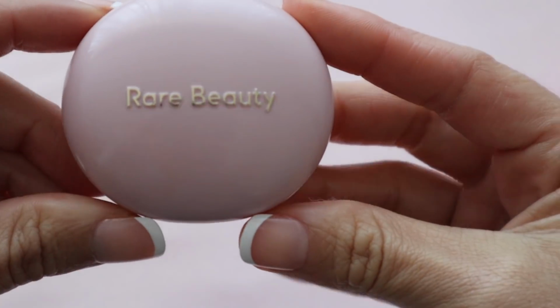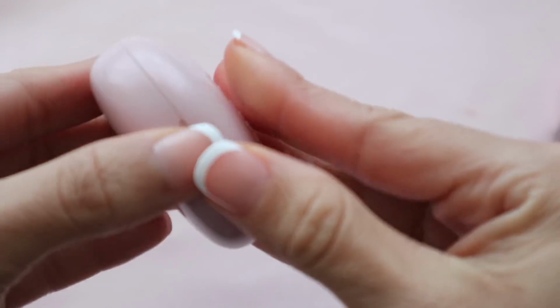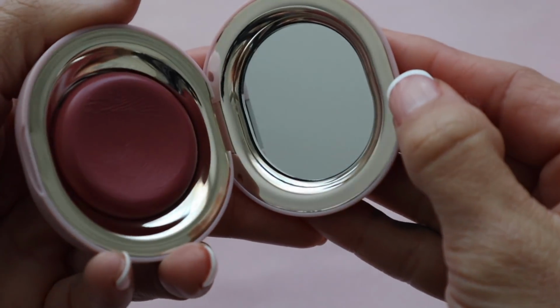I think the value of this is absolutely incredible. For the price, you get this really gorgeous packaging. There's even a little mirror inside the blush. You get a really good amount of product inside as well. I really love the way everything blended out and finished.